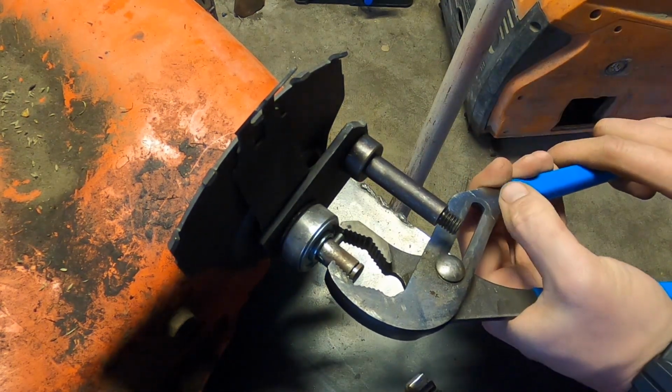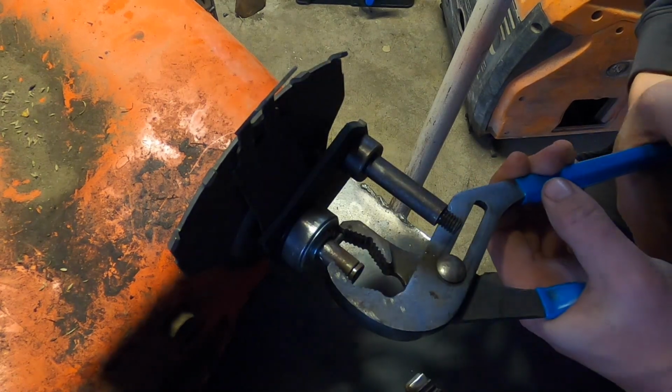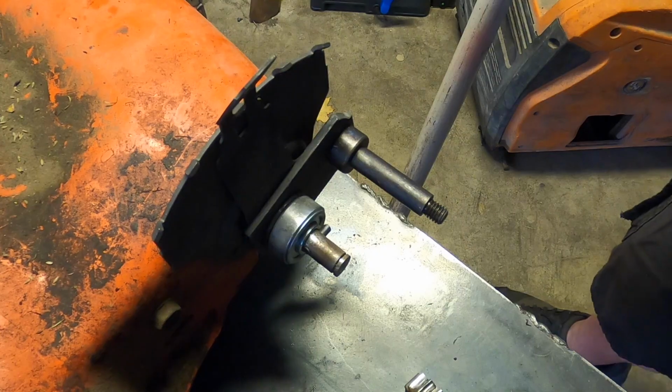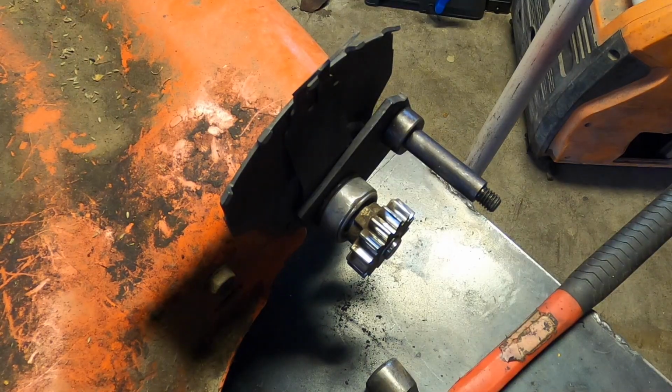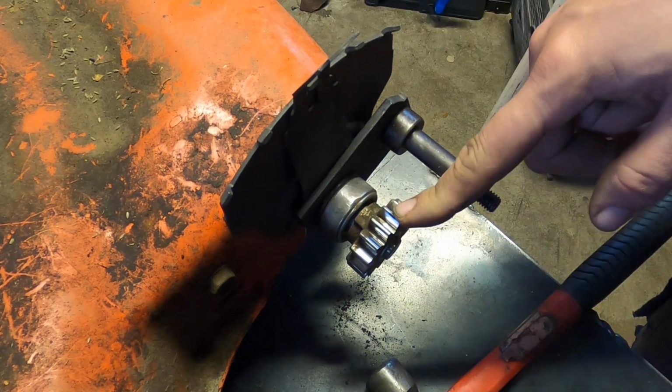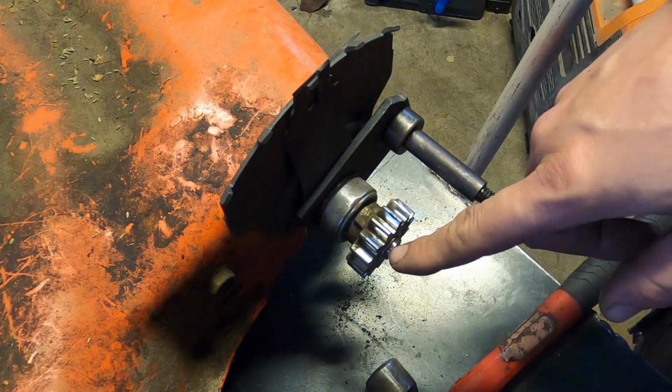Everything is better with just a little bit of force. Okay, I'm gonna tap that into place real quick. So there's just a whole lot of pushing and whatnot that went through there, but basically that rod goes through. There's a little cutout in this gear. The gear goes on there. Clip holds on the gear.